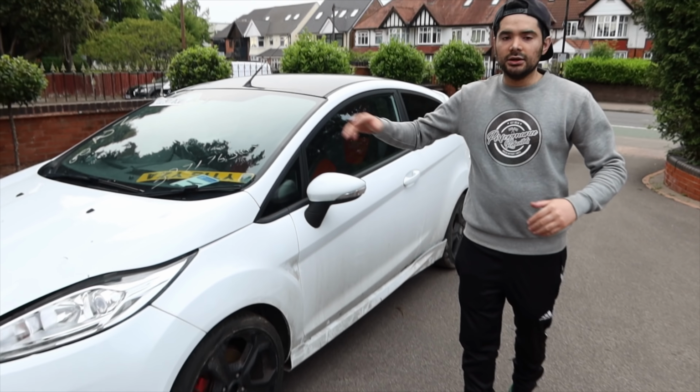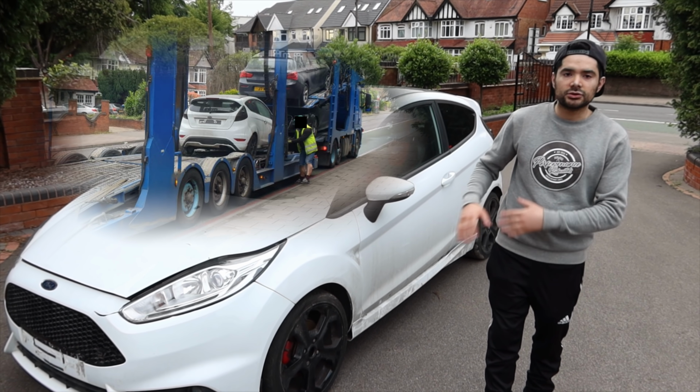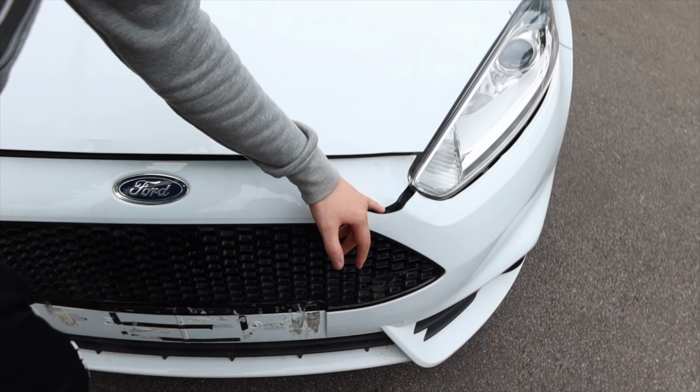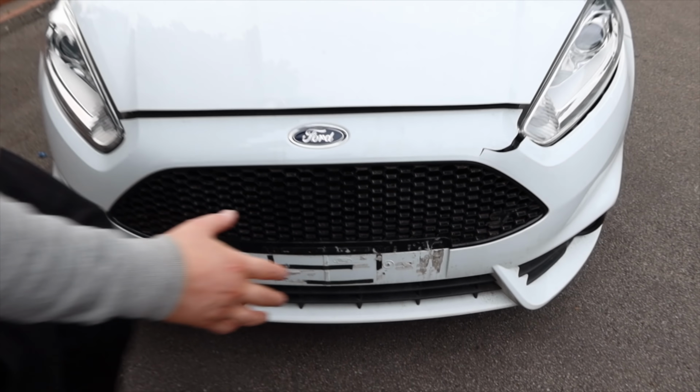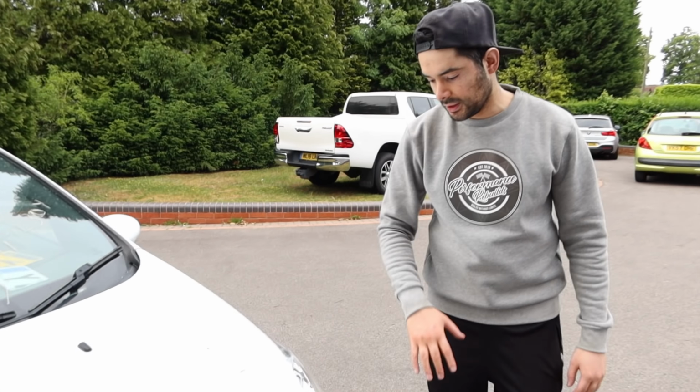So I've got a feeling what's happened is that while this car was in transit, somebody was trying to nick parts off it. So they pulled off that side. We tried to do the same here. Bumper is cracked from just there, so we're going to have to probably replace that. If we don't replace it, we might just repair it, because as you know, this is a budget build, so we don't want to spend too much on it.